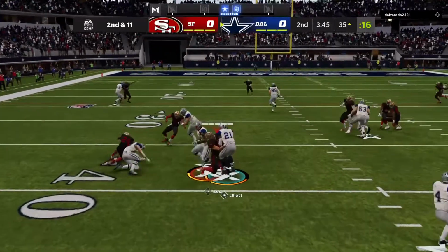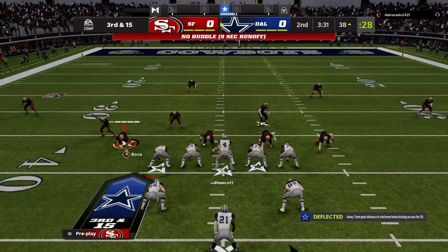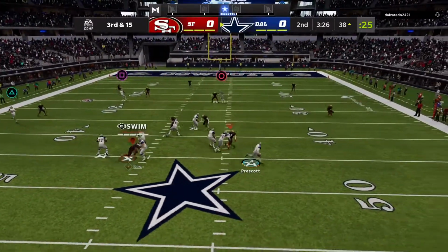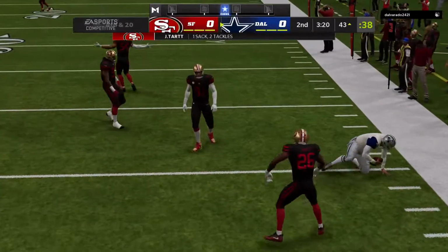Elliott going to get it again on 2nd down. And look at this for the 2nd straight play. The 49er defense drops him for a loss. That's a big loss of 3, and it brings up 3rd down. On play action, Prescott. And the Niners get there and bring him down.